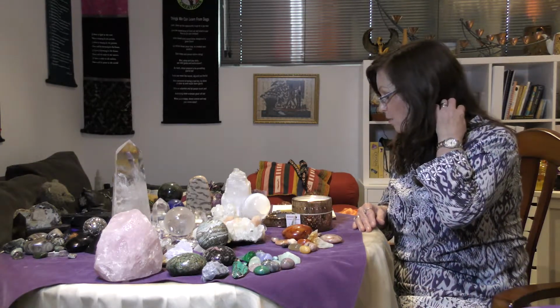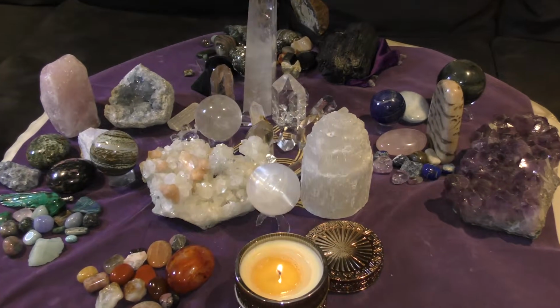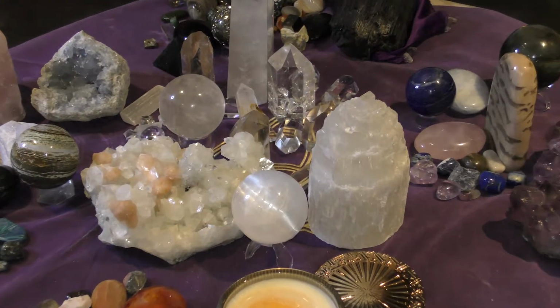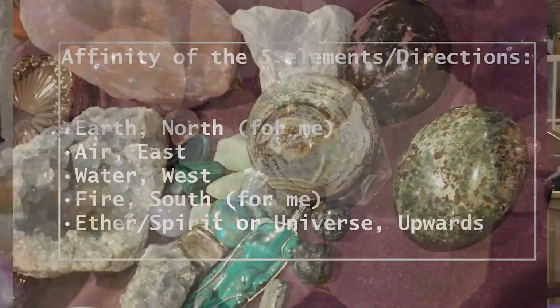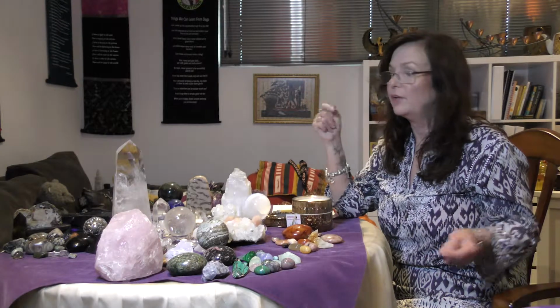So today I wanted to show you one way that you could look at approaching crystals in a little bit more detail. I've set up a grid here, and it's like a compass, like a medicine wheel. It's directional, and it's also with the elements. Now, we're dealing with 5 elements here. Most people are aware that on the planet we have earth, wind, fire and water. It's pretty obvious. Those are the elements of our planet Earth.